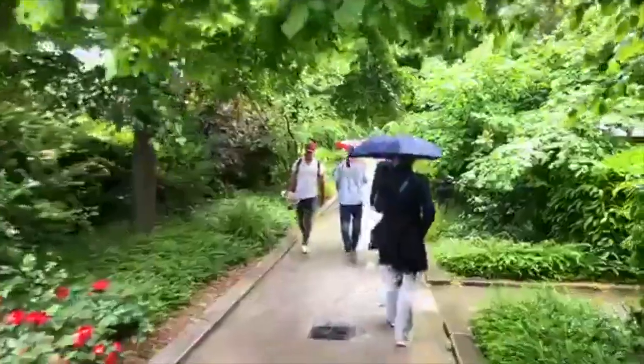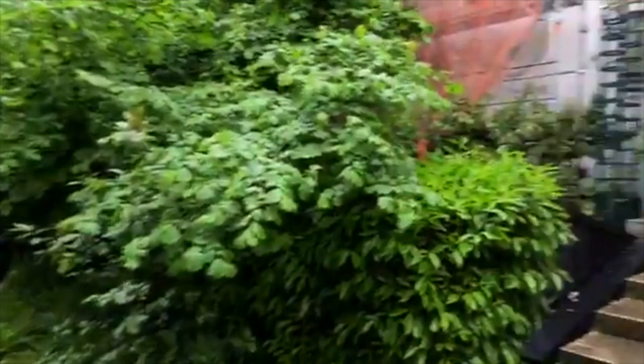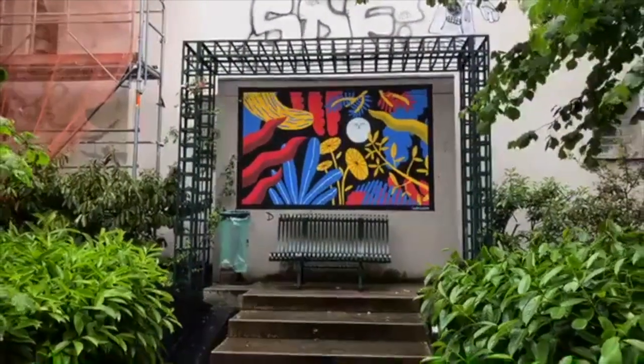If you've been to New York City, where I spent 10 years of my life, they have something called the High Line. And the High Line was built and inspired after this, actually, or inspired by this, I should say.